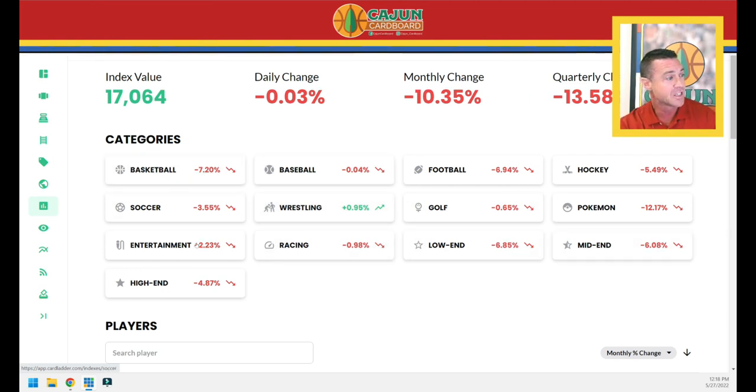If we look at all the indexes for the various sports and entertainment and whatnot, basketball is getting crushed. It's the second worst index recently compared to Pokemon. Only Pokemon is worse. The low end index is down, the mid index is down, and even the high end index is down. So what I want you guys to pay particular attention to is the low, mid, and the high. Those indexes are comprised of all of the various sports put together, but they've been separated into lower valuable cards, mid valuable cards, and then super high end cards.